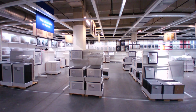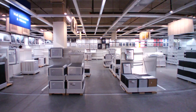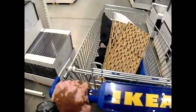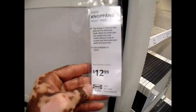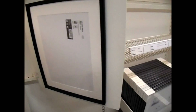You guys, I am now entering the wall and decoration frame section. As you see, they have a lot of assorted frames, different sizes. I can definitely use a couple of these frames to go on my wall, either in the living space or my bedroom. Let's see, $12.99. I'm not going to try to pronounce that, sorry. So I'm just flipping through here to see what they have.